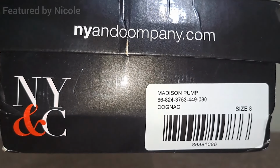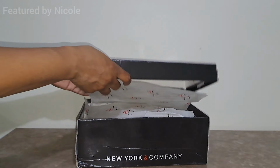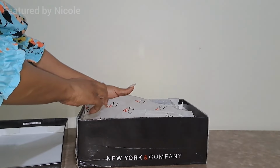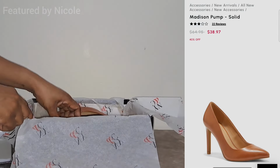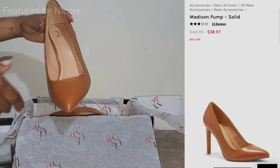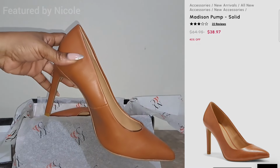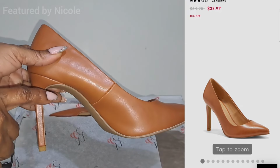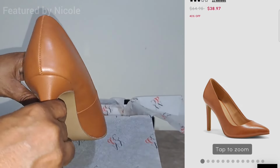Again, it's difficult to find shoes in this color, so I was happy when I saw this color on the New York & Company website. I knew that I had to have it. As a pump, this color goes very well with my outfits because I consider this color a staple. Black, beige, and brown are staples in my closet, and I really like this. This is on the site for $38.97, and it's well constructed.